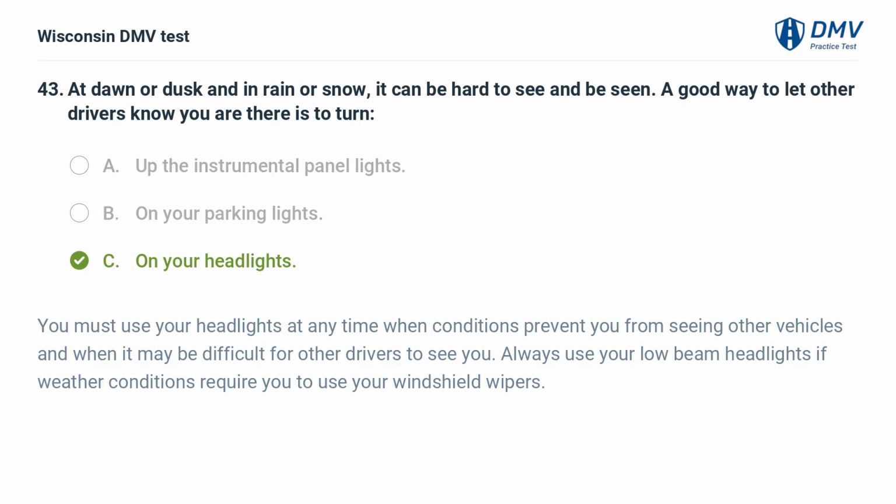C. on your headlights. You must use your headlights at any time when conditions prevent you from seeing other vehicles and when it may be difficult for other drivers to see you. Always use your low beam headlights if weather conditions require you to use your windshield wipers.